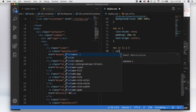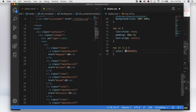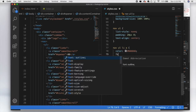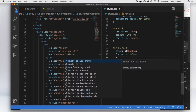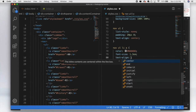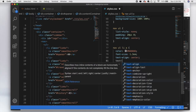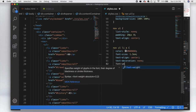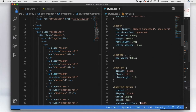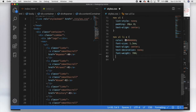And let's give each of those a color when they're not active of 666. Let's go all the way 6 places. And then a font size of 1.3 em. Let's also, pretty sure it's already going to be aligned, but just double center it. And then we want to give it a text decoration of none, so no underline. And we want it to be font weight of 700. And let's grab from our header, we want it to be the condensed weight. Let's go back down here. Boom. Okay, cool.